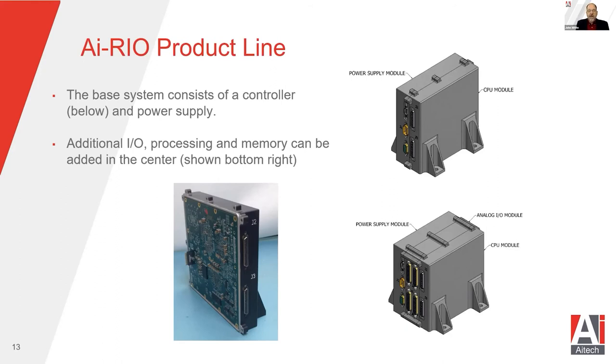But the great thing about the AiRIO, much like the SP0S systems, is that it's expandable. So if we had a customer who wanted to have additional communication that we didn't provide, we could add a slice. That could be what's shown on the bottom, a center section between the CPU module and the power supply that allows it to expand to add additional functionality, memory. In one system, we added a second controller board. So it had two controller boards instead of the one.